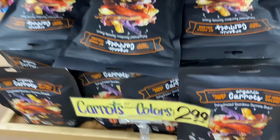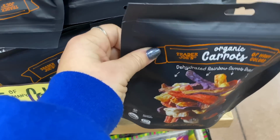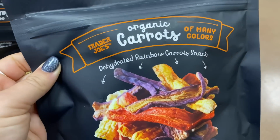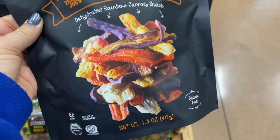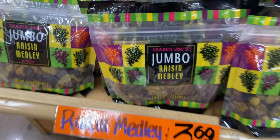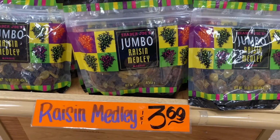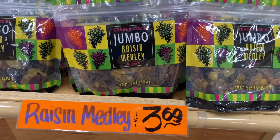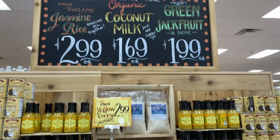Now these are fairly new. They came out, I don't know, several months ago, and I tried them. I like them. They're very crunchy, like really crunchy, which was good. Really pretty packaging. A good little healthy snack to have. And then these were really cool. They're the jumbo raisin medley. I love that they have the yellow raisins in there.